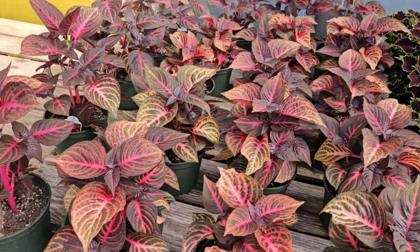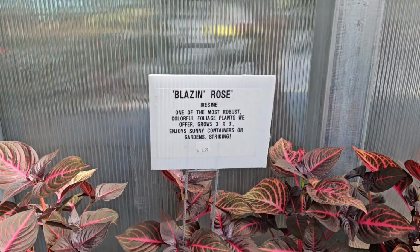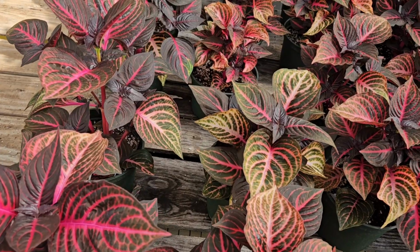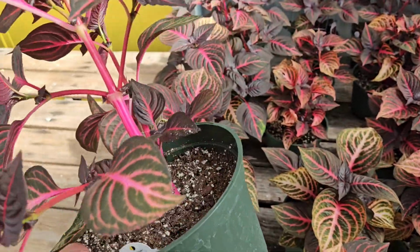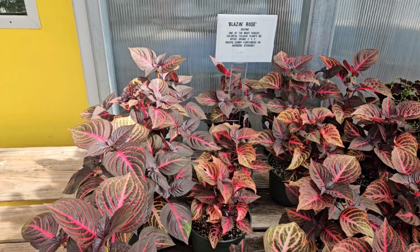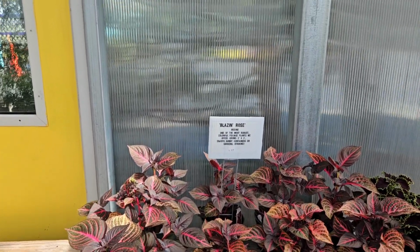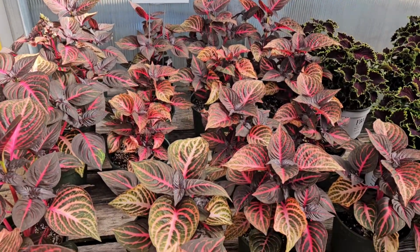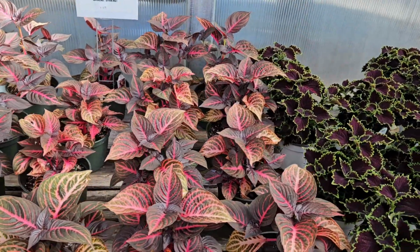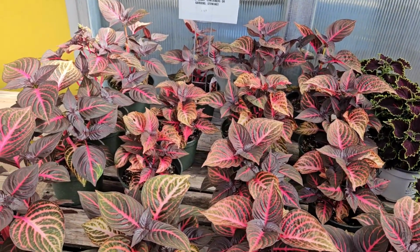Oh my, look at this. This is not coleus, it's iresine. Blazing Rose. Ooh, guys, look at this. Oh, wow, this is pretty. $8.99. It gets 3 by 3 feet. Wow. It's very robust, colorful foliage, and it enjoys sunny containers or gardens. Very pretty. For that price, I think this is going to sell out quickly.